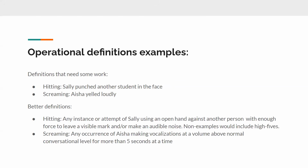Non-examples would include high-fiving. So I'd like to try and include non-examples as well, just so there are no questions about what the behavior actually looks like. Another example, screaming. Aisha yelled loudly. Again, we don't really know what yelled means, what loudly means. So a better example would be any occurrence of Aisha making vocalizations at a volume above normal conversational level for more than 5 seconds at a time.